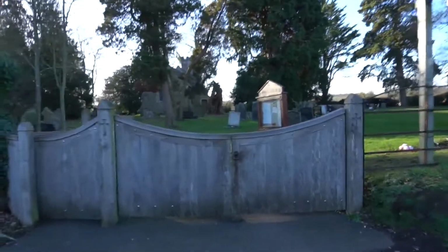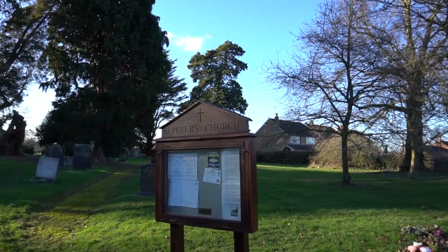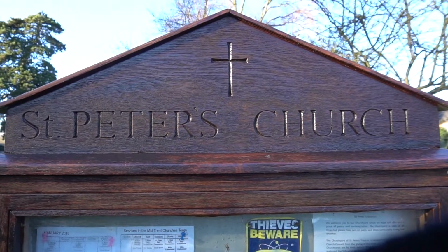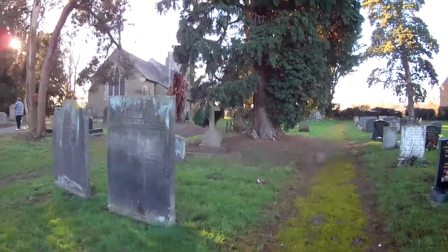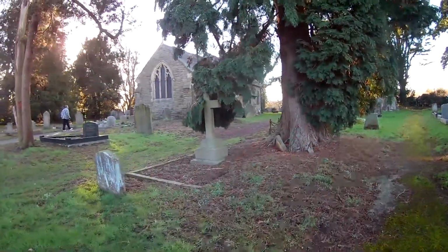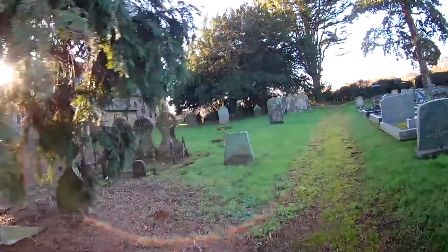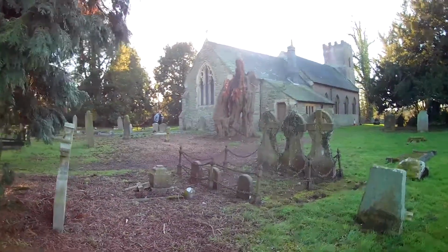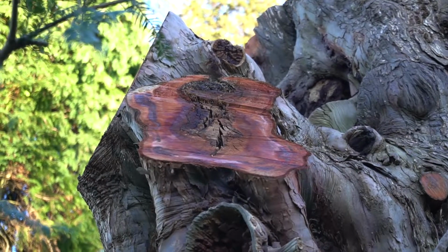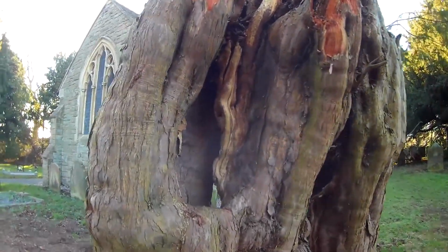A short distance from the village hall is Gayton Church, and it's St Peter's Church. There's some beautiful stonework on this church and a lovely moss path. How gorgeous is that? Look at that old tree. Wow. Look at this beautiful old tree. How amazing is that?